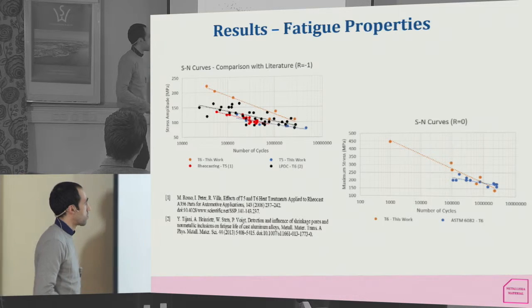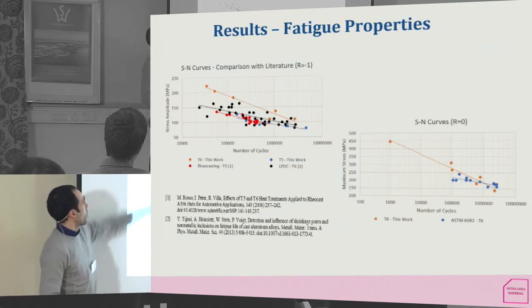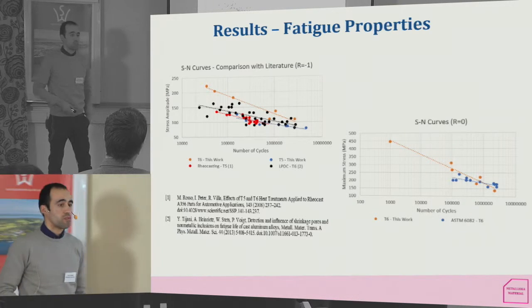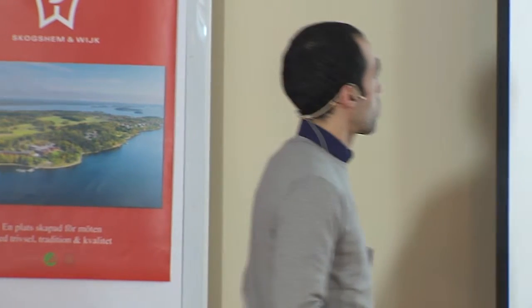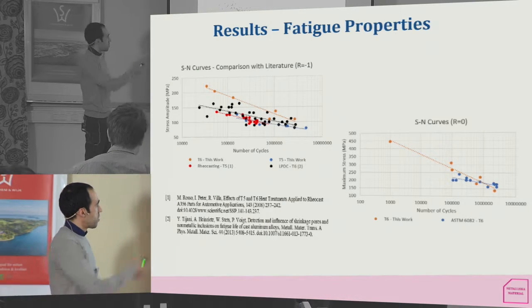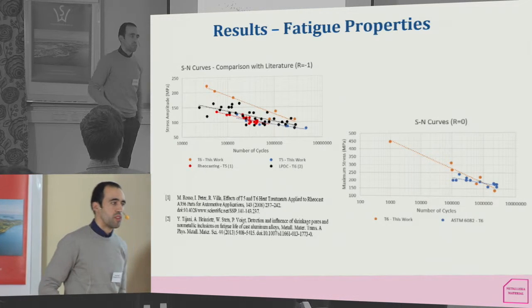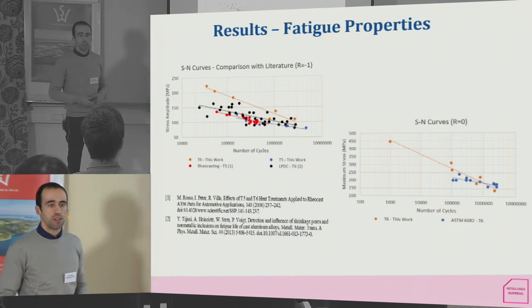We also compare with low pressure die casting, T6 heat-treated, in black. And you can see that the T6 heat-treated in this work performs a little bit better compared with low pressure die casting, and is close to T5. But sometimes it's not easy to compare because we don't know how the fatigue test was performed, and sometimes the samples are machined. In this work, the samples were not machined, it was just the S-cast surface. So sometimes it's not easy to be comparable.